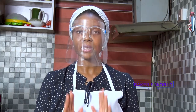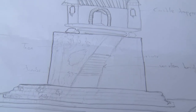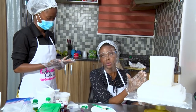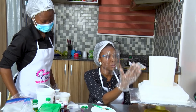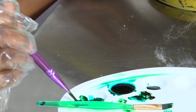So I'm going to now be painting up this cake to have a kind of wonderful setting of nature and all water effects, where we have our castle placed on top by the time our castle is all ready. A part of it is going to have green and a part is going to have the river effect. So I'm going to start with that of the green square.